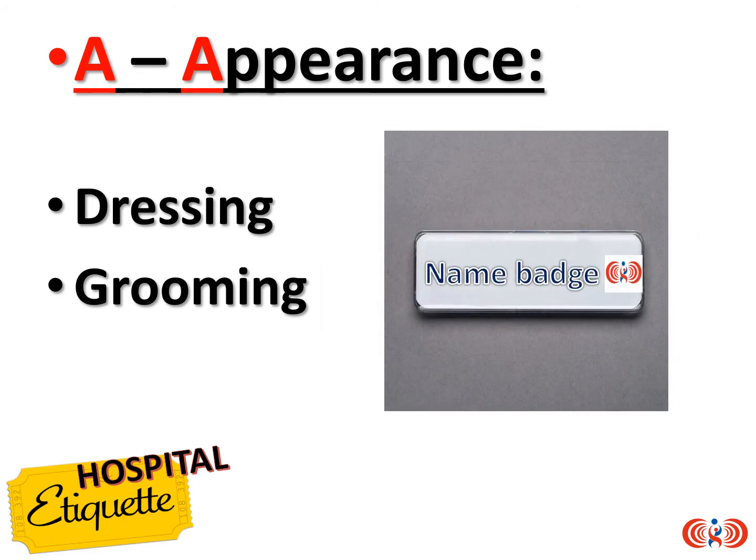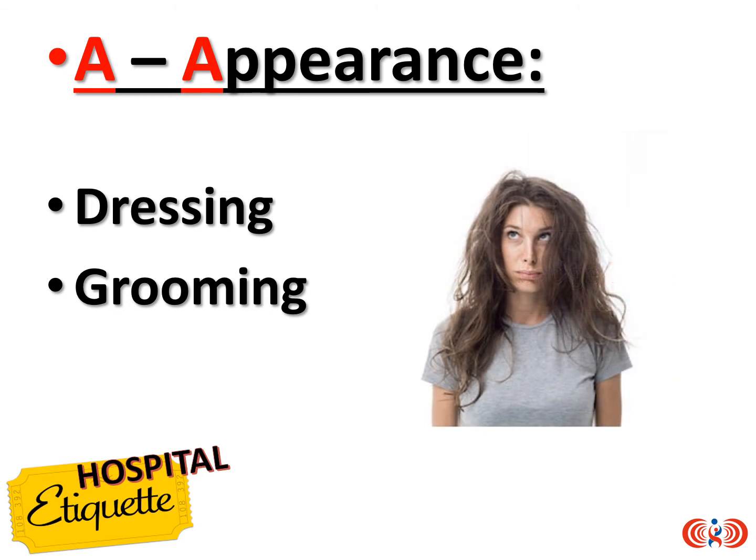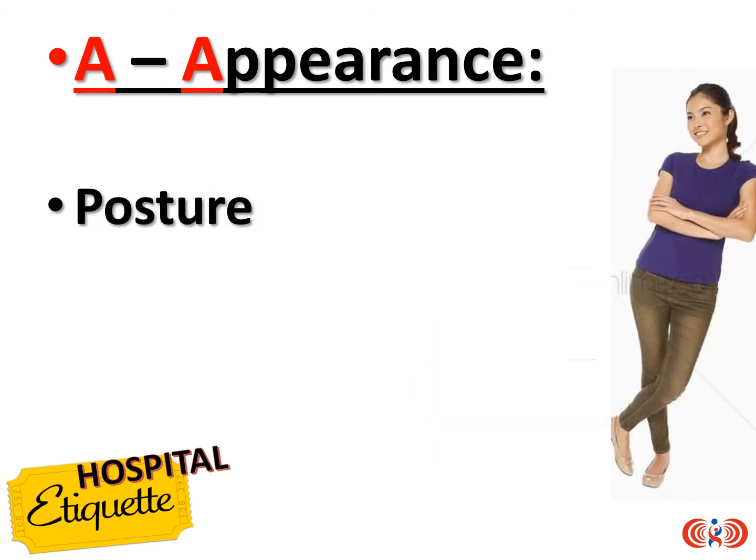If your hospital has provided you with a name badge, or an ID card, please wear it. Also make sure that your hair is well combed and neat, even after a long night shift. The next part of appearance you need to focus on is your posture. Make sure you don't look too casual leaning on the wall, or leaning on the door, or even leaning on the table.